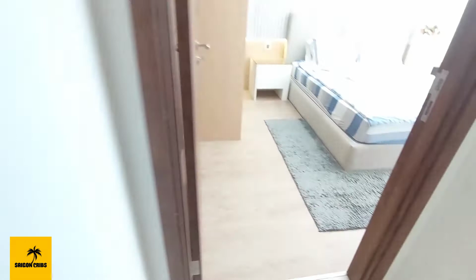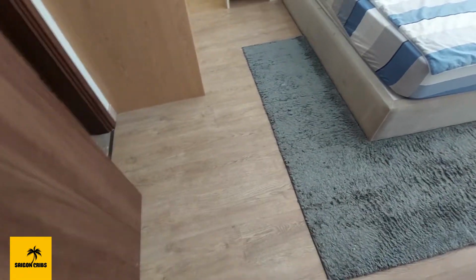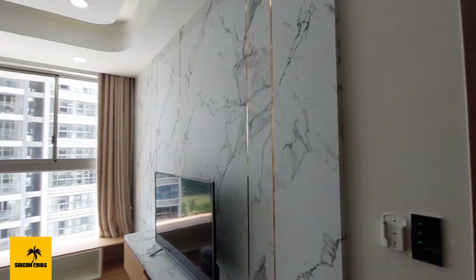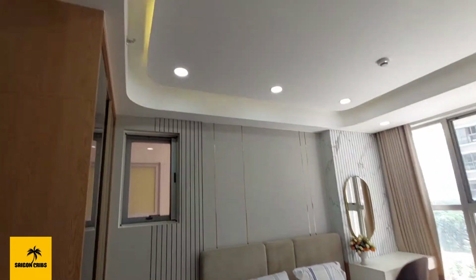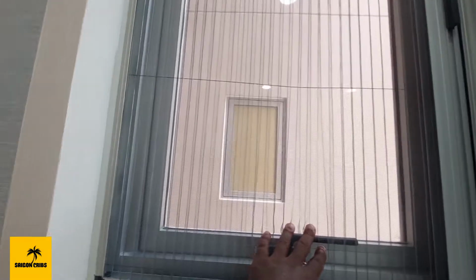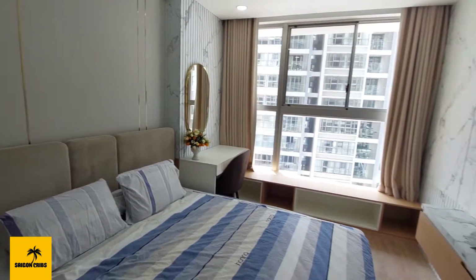Solid wood doors. As you walk into the primary bedroom, you do have the wood floor and another area rug. Again, very nicely laid out and decorated room here. You do have a pocket window here. This one you don't see very often, so you can get some fresh air as well through there.